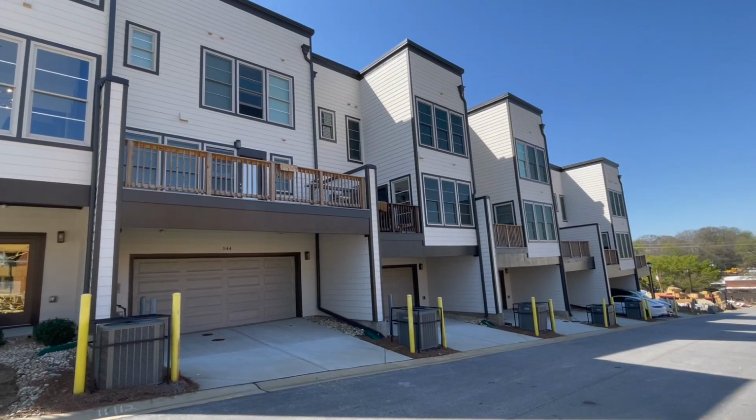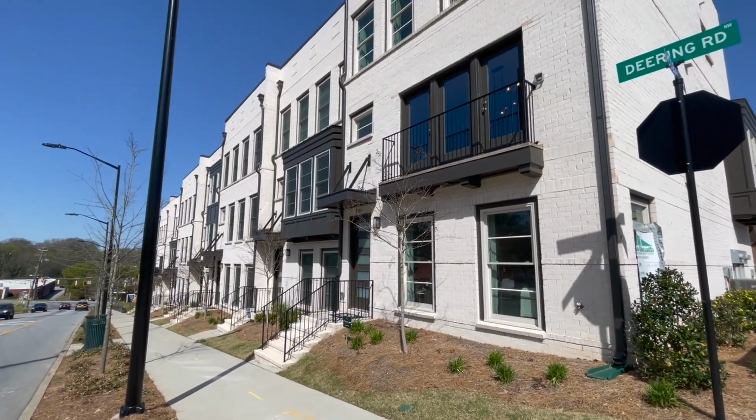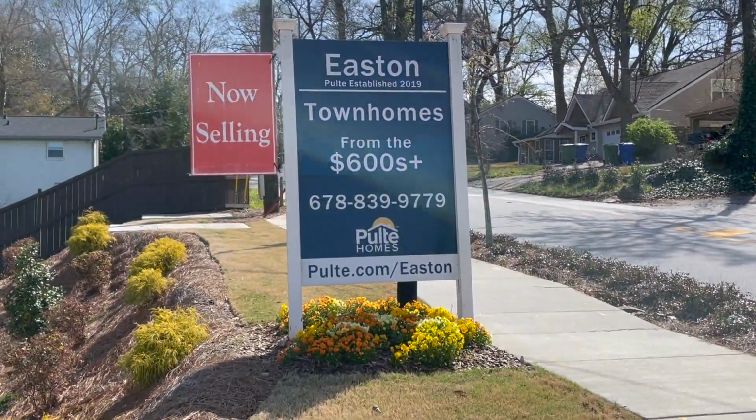It's a 3-bedroom, 3.5 bath, and it has all the modern finishes you want. I think it had like a waterfall island. Now I did see a sign out here that said starting in the 600s, so they may have raised the prices already. So I may have lied telling you that there was townhomes in the 500s still. But this could be a great option.